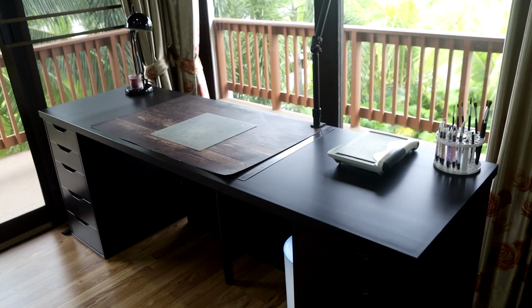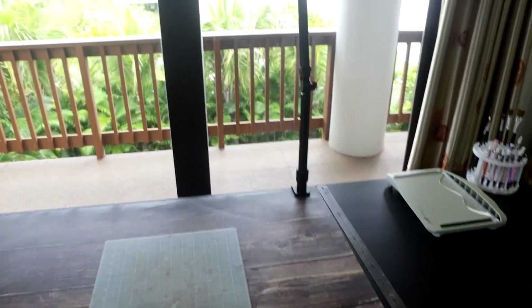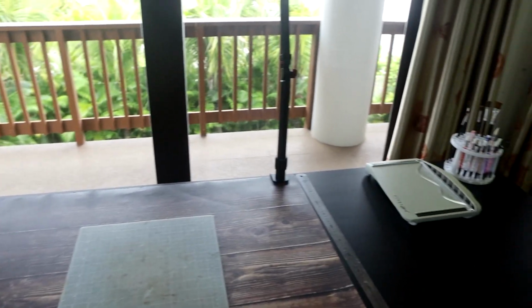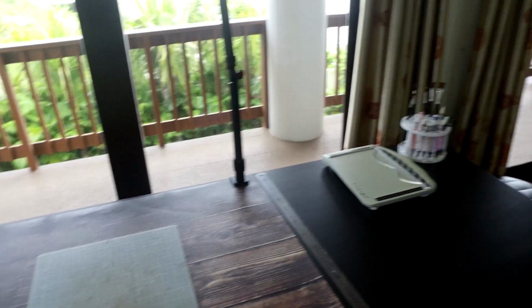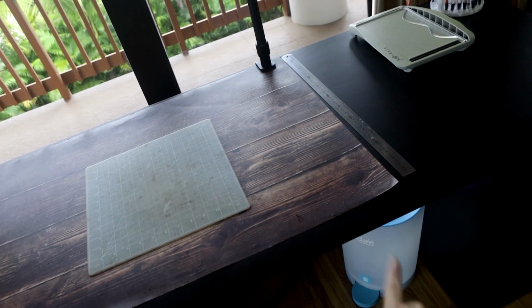Here is my work desk. And I want to show you all the goodies in these drawers. On the table I have a lamp, candle, craft mat. This is a holder for handling my phone for filming, ruler, paper trimmer and some brushes. And this desk has more drawers, this and this, and underneath I have a trash bin. So let's start with drawers.